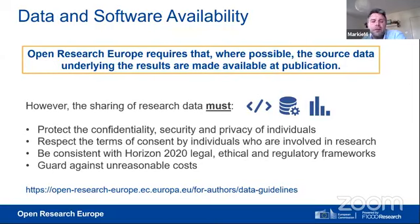I just wanted to talk a little bit more about the data and software availability. So as I mentioned, it's a requirement, but there are, with regards to the Horizon 2020 guidelines, at least, some ways where you don't have to share the data, and that's due to confidentiality or security or privacy reasons. So I think what everybody says, and is one of my favorite phrases, it's as open as possible and as closed as necessary.